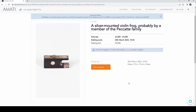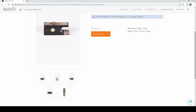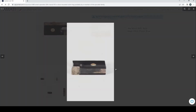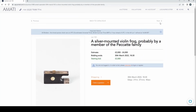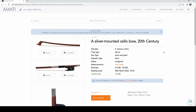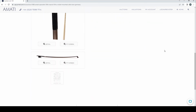And a silver mounted violin bow, probably by a member of the Pacat family. Starting bid 2,000. So no bids on that so far. It's quite curious. Silver mounted cello bow, 20th century. Current bid is £1,600. And a nickel mounted cello bow, Germany. Current bid is £300.